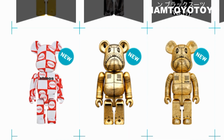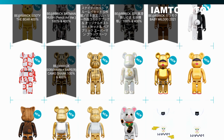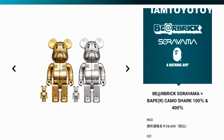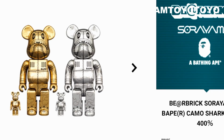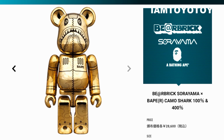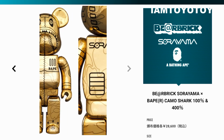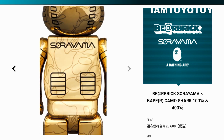Nothing too special here, so not going to cover these. Next up, the more interesting one. So they have released many of those Bape Shark designs, and this one is no exception, but this one is the first crossover with Sorayama, and this one is kind of debatable whether it looks nice or not.